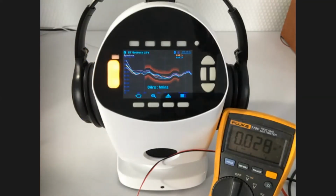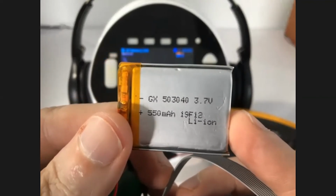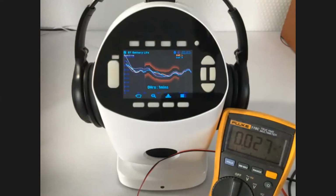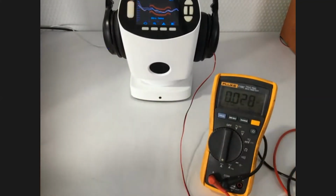So if you call that 30 milliamps, I happen to know this product has a 550 in it. 550 divided by 30. Anybody? What, 18 or something like that? Yeah, under 18. Yeah, like that. So you'd get that many hours, basically. Wow. So there's that. We'll just leave that to run for a while and see what happens if it just ticks away at that level continuously.